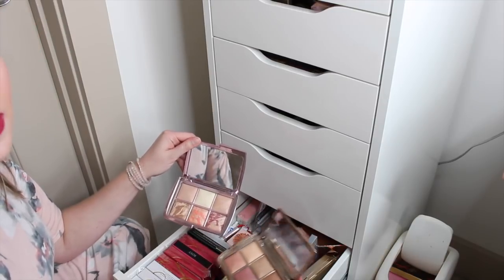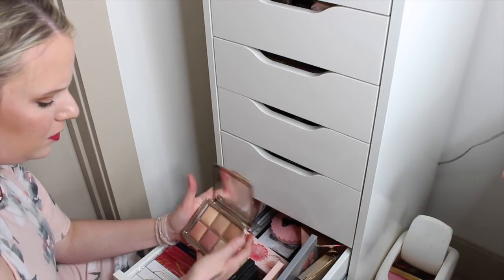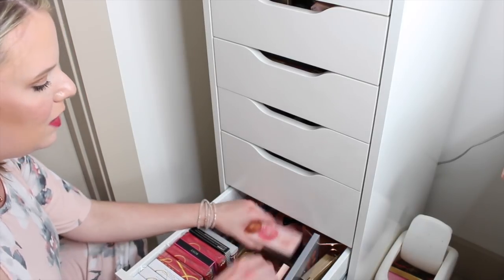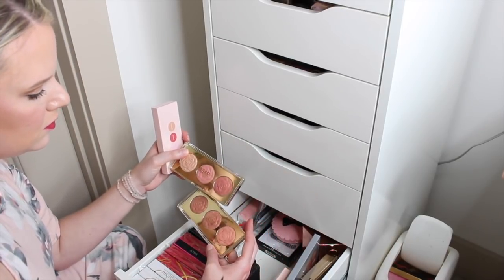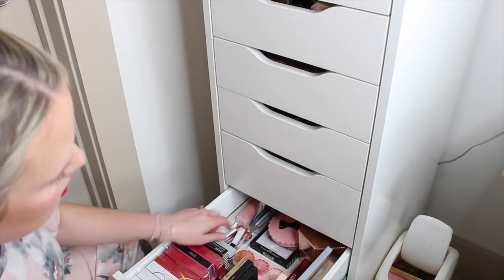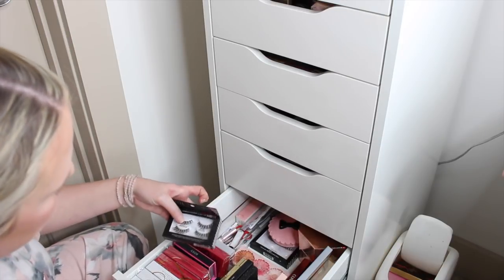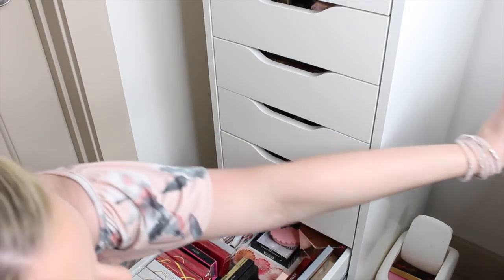I kind of like the pink one better, this one. So I'm going to keep that one out. And then I have my Hourglass blush palette in my drawer already. Maybe I will take one of these Milani ones. I think I like this one better. I need some lashes too, so I probably only need to pull one pair of lashes out. These are good, the faux mink, and there's two in that box, so that's good.